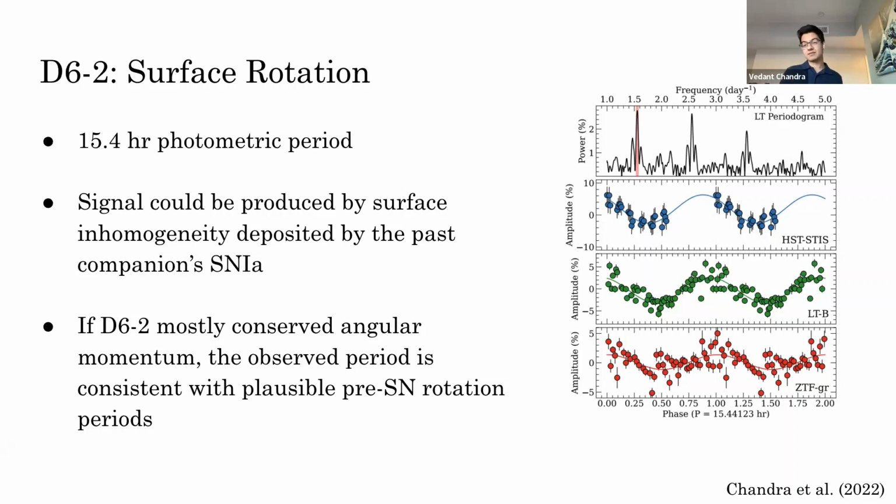One possibility, of course, is that D6-2 really has had front row seats to one of the most violent events that happens in the universe, a type Ia supernova. And so it's somewhat reasonable to expect that some of the ejecta from the supernova, for example, could have been asymmetrically deposited onto D6-2. Now, it's a very open question whether any of those inhomogeneities would survive to the present day. But if they do, you could certainly imagine them presenting as some kind of inhomogeneity in the surface brightness, either due to differences in line blanketing or opacity. And that could produce the rotationally modulated variation that we see right now.